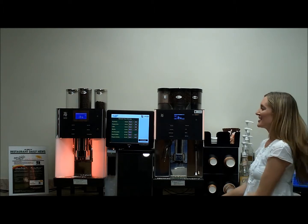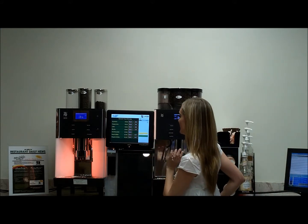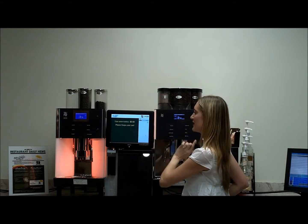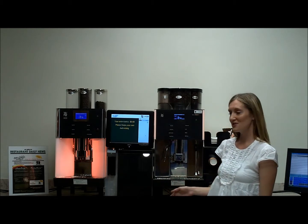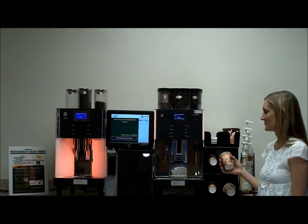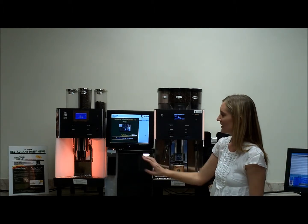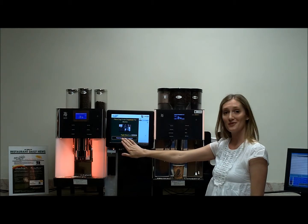For instance, if you'd like to have a mocha, come and select Mocha on here, tell it you're finished and ready to pay, simply swipe your card, which it will then authorize. You'll take a cup from the stand and place it underneath the container, and tell this machine that the cup is ready to be filled.